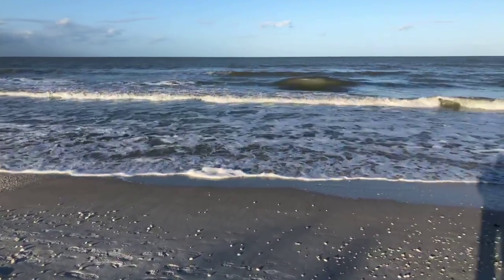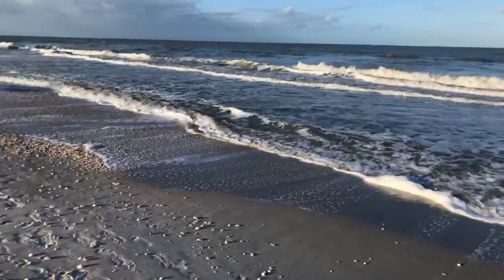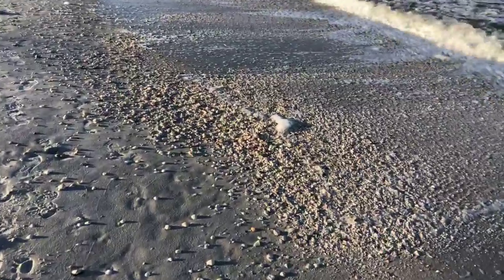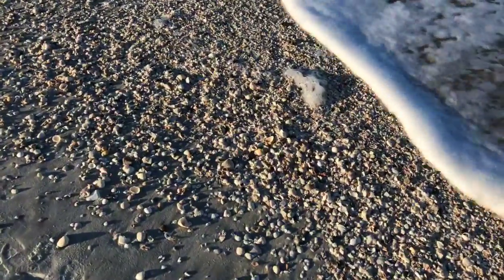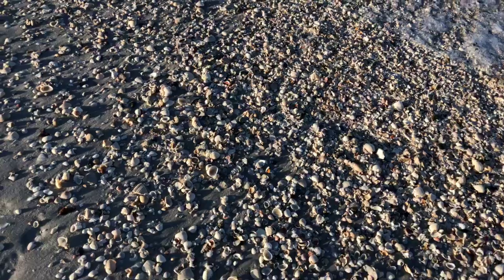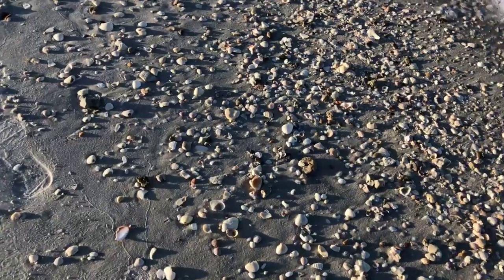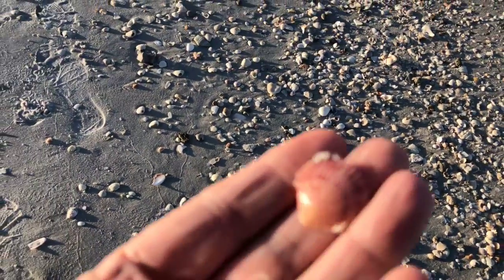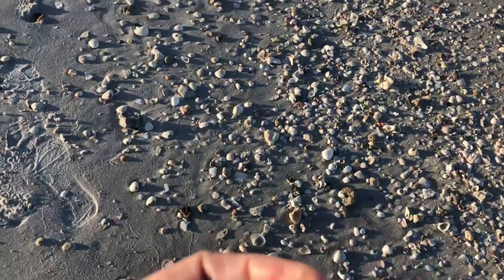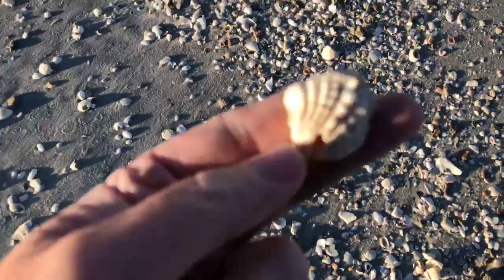The tide is going out now. I'm sure there's going to be lots of shells on the beach when the tide goes out. There's a nice little cluster of shells right here. One of our little scallop shells. And there's a jewel box down here. We always find these jewel boxes.